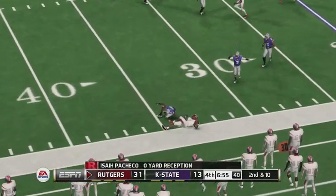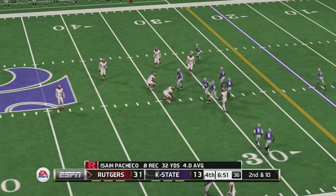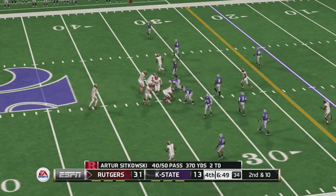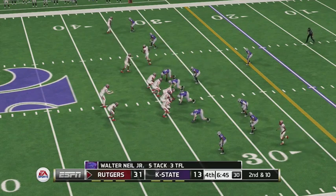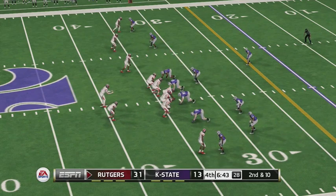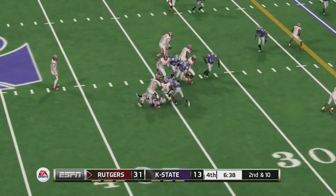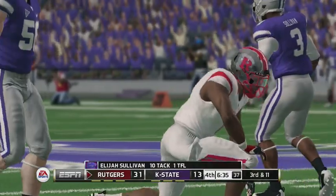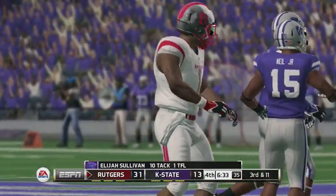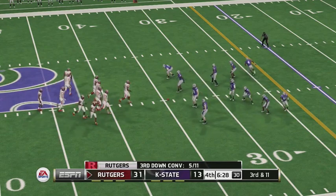And he's stopped behind the line. Number 15 takes him down for a loss on the play. That makes it second and 10. They got him for a loss. Loss of 1 yard on the play. That makes it third down, and they need to get it to the 24.